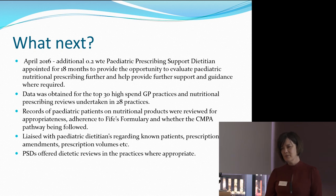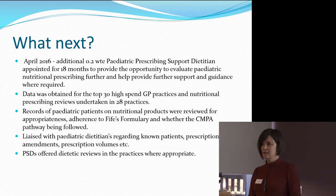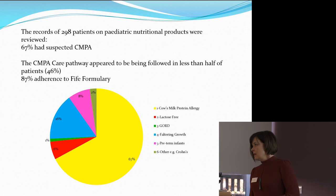Now that was quite subjective because we just had access to GP EMIS records, and they don't always have health visiting records in them. So, you know, there could have been things done with health visitors that we weren't so sure about. But from notes, there was a perception that many children were not being challenged and stayed remaining on the specialist formulas indefinitely. We liaised with our own paediatric dietetic colleagues regarding known patients who may have needed prescription amendments or prescription volume changes. And we offered dietetic reviews in practices where appropriate, and certainly where children were not under paediatric dietetics. So records of 298 patients on paediatric nutritional products were reviewed.